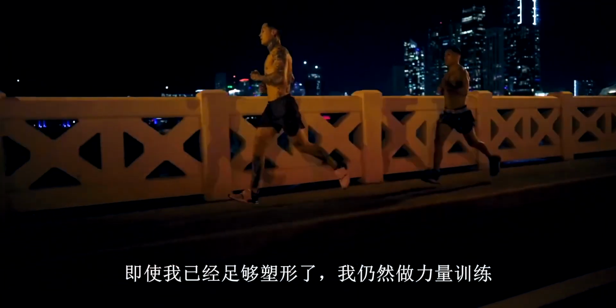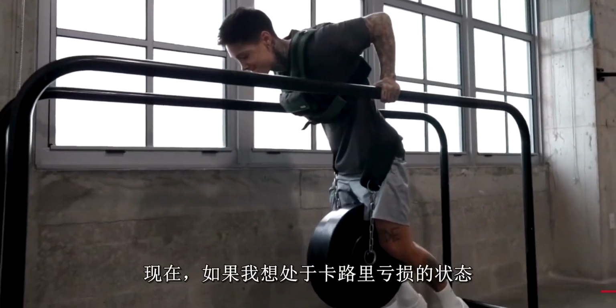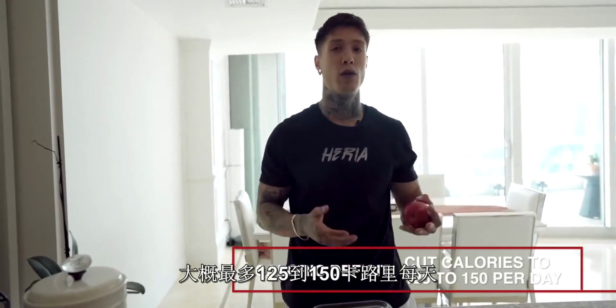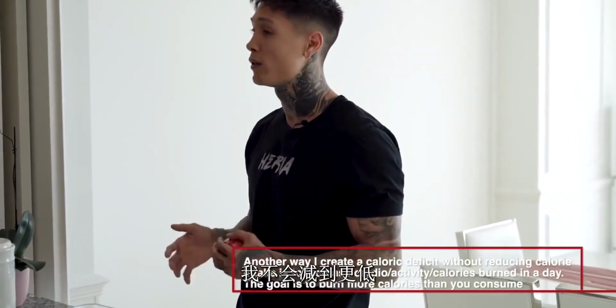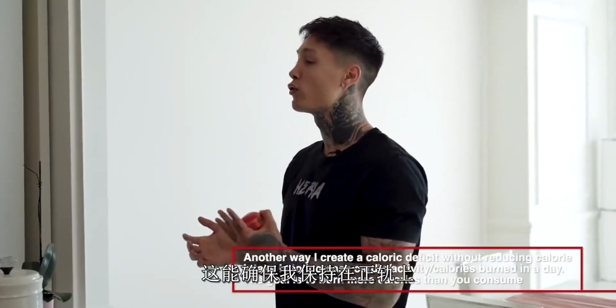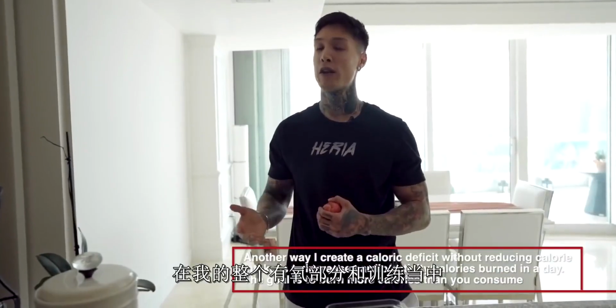And even though I'm shredding, I'm still strength training to get stronger and to ensure that I don't lose muscle and strength. Now, if I want to be on a caloric deficit, I'm only going to be cutting my calories to about 125 to 150 calories per day, at most, if any, and I won't be cutting them any lower to ensure I'm satisfied and don't have that hungry, starving feeling, which will ensure I'm going to stay on track and be burning as much calories and fat throughout my cardio sessions and training.